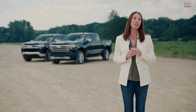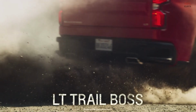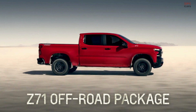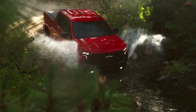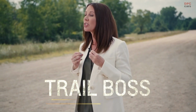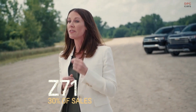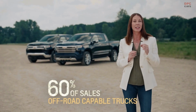Currently, Chevrolet offers 2 factory-lifted trucks, the Custom Trail Boss and the LT Trail Boss. These trucks, along with our popular Z71 off-road package, cater to the growing consumer interest in lifted and off-road capable trucks at an affordable price point. In fact, Trail Boss makes up almost 30% of our sales mix, while Z71 represents 30% more of our sales. This means that almost 60% of our sales are off-road capable trucks. And the Custom and LT Trail Boss rank amongst the highest in attracting new and younger buyers to Chevrolet.